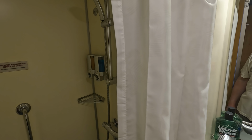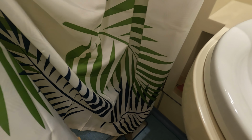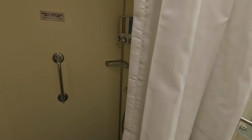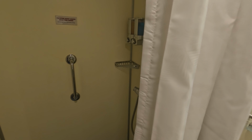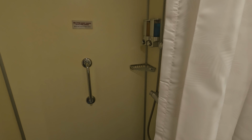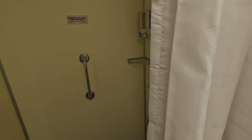One little tip or trick, if you will, that I learned along the way is if you place some clothespins on the bottom of the curtain, I usually put one on each end and one in the middle. It helps weigh the curtain down so it doesn't balloon into the shower or balloon out and then cause a flood in the bathroom. Just something to keep in mind if you are sailing on a ship that comes with a curtain, just a little trick I've learned along the way.